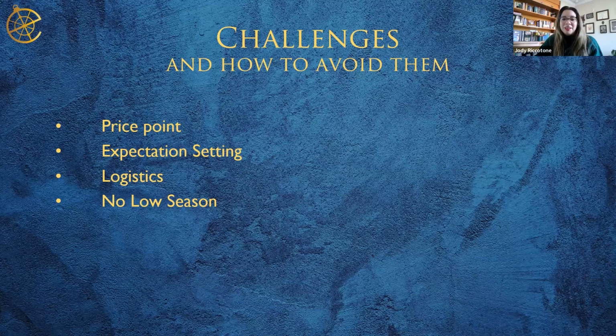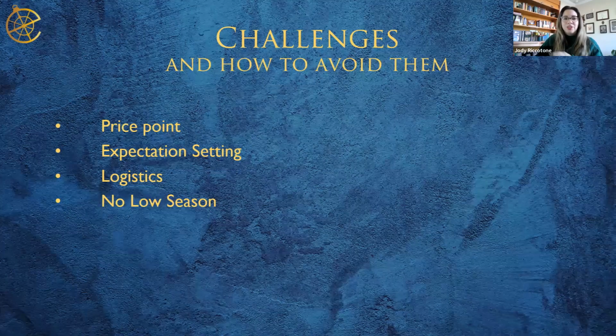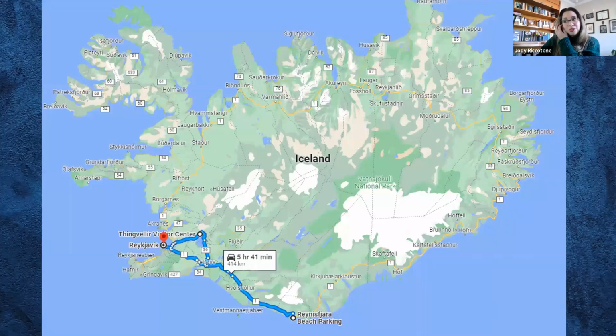The next one I want to talk about is logistics, because this is where it can be just a little bit difficult. Hotels are smaller and can book up. Adding to that is the mapping for the country. I just did this as a quick look so you can see. This is a pretty popular routing that we have here, going from Reykjavik through the Golden Circle and then down the South Coast.